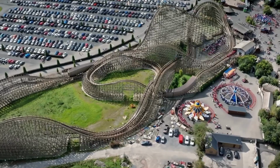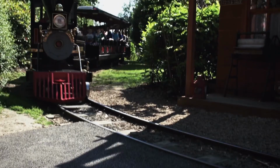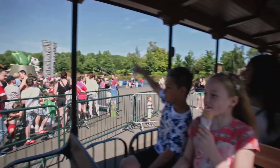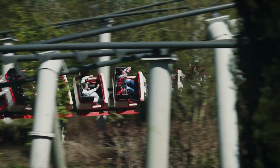It's quite well done. Since the park opened its doors in November 2010, over 5 million of us, both families and thrill seekers alike, have crossed its threshold for adrenaline-filled adventure and white-knuckle rides.